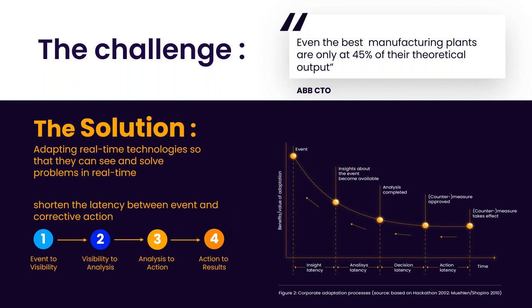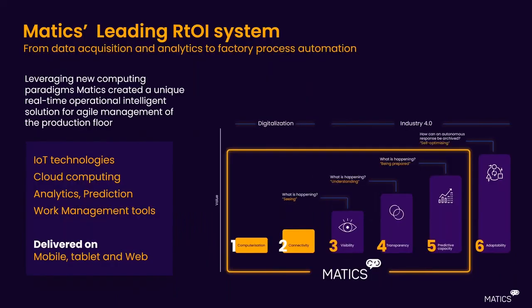That means that basically the concept is to shorten the latency between an event occurrence and the corrective action. So in terms of steps, what you need to do is take an event that happens, make it visible, and then from visibility to analysis, analysis to action, and action to result. And as you shorten this latency, it creates an ability, of course, to provide higher performance and create some kind of tradition that you can follow along the time. And so what we do, we'll have new computing paradigms and create an operational intelligence solution. Of course, with IoT technologies and cloud computing and analytics and prediction.